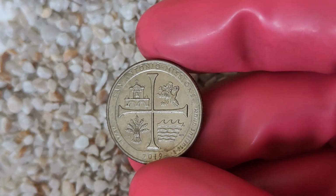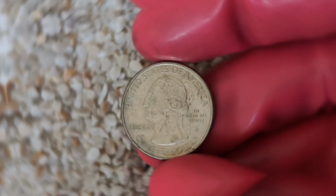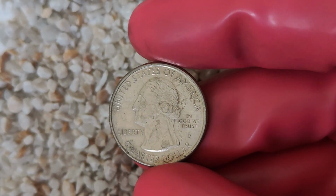So, are you rushing to check your coins yet? You should be. The next $1 million quarter might be hiding in your pocket right now.